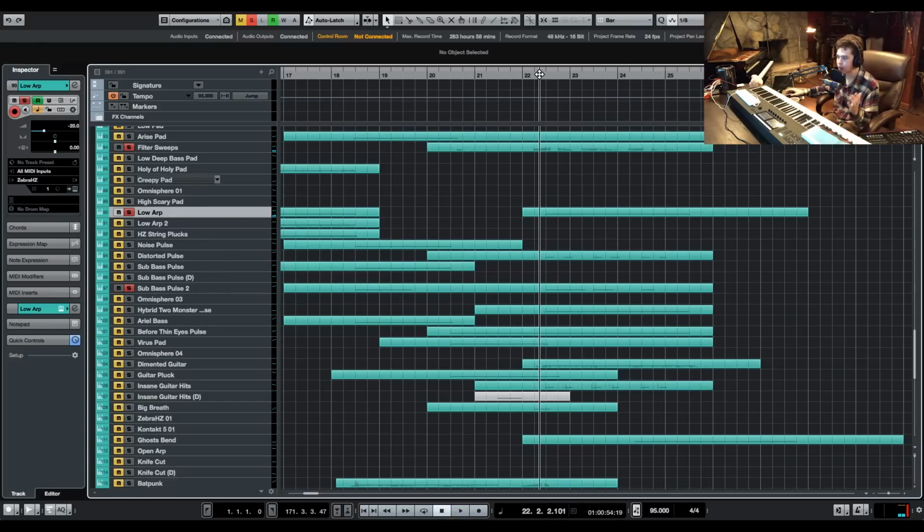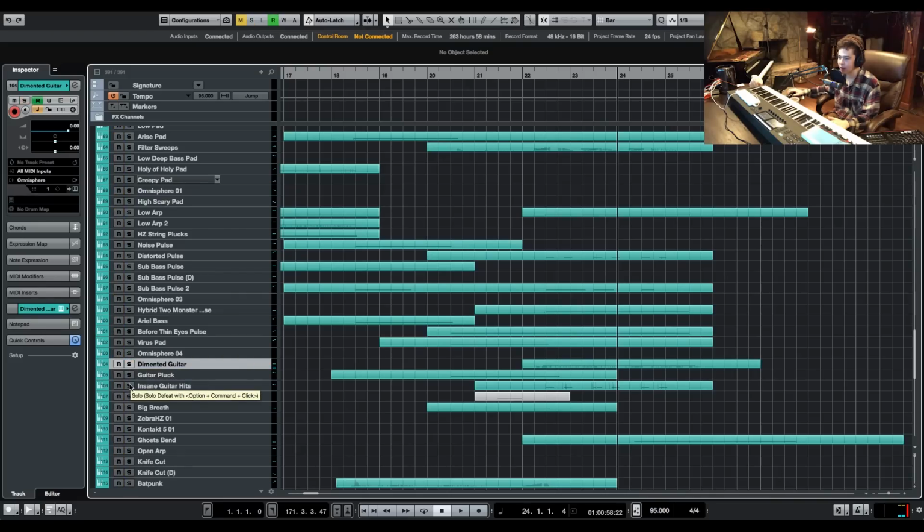And then we get into the lower section. And then this awesome patch called Demented Guitar from Omnisphere. And then, as a sort of final touch, I've taken a guitar from Metropolis Ark 1, which doubles perfectly, by the way, with the distorted pulse from Project Bravo.